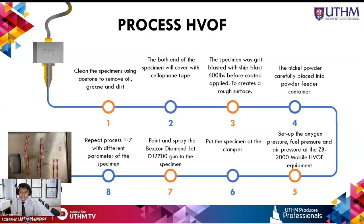Alright, this is the process of the HVOF. The first step is to clean the specimen using acetone to remove the oil, grease and dirt. Secondly, the ends of the specimen are covered with cellophane tape. Next, the specimen is grit blasted at 600 lbs before the coating is applied, to create a rough surface. Next, the nickel powder is carefully placed into the powder feeder container. Next, we set up the oxygen pressure, fuel pressure, and air pressure at the ZB 2000 mobile HVOF equipment.